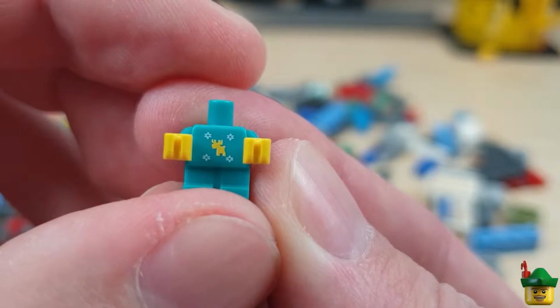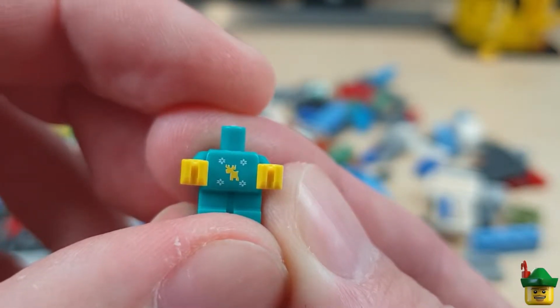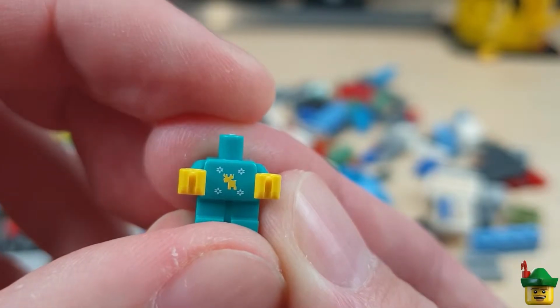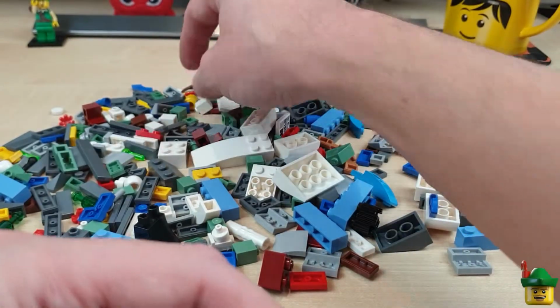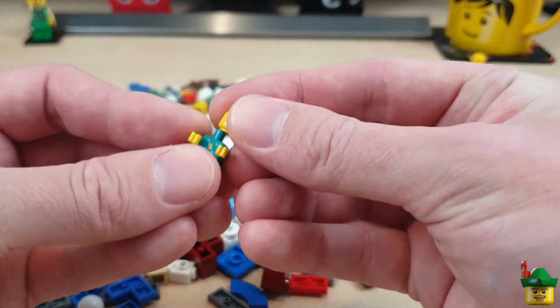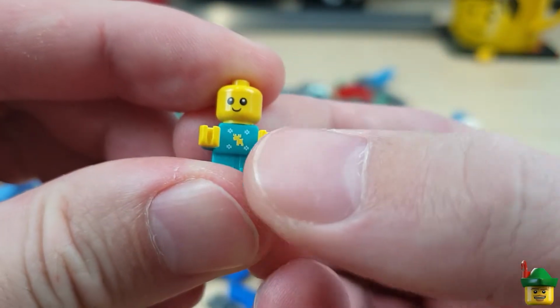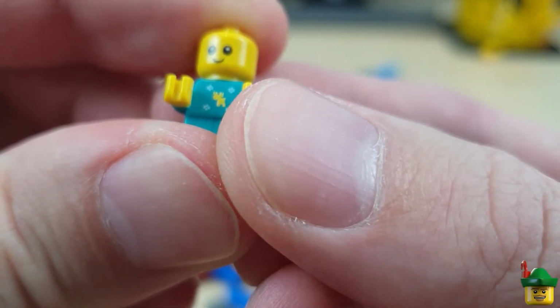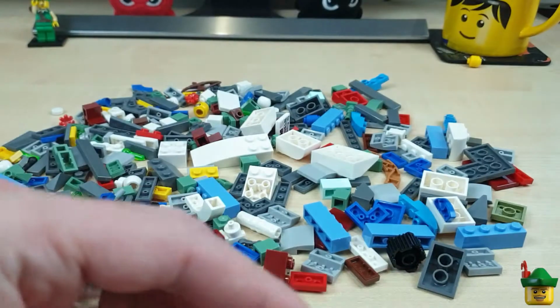I've also got this baby. This is from, I think, one of the Christmas sets, the Christmas train maybe, or the Christmas train station. Maybe they're the same thing. So the head should be somewhere. Little yellow head that's probably rolled off. Oh, there it is. And I liked this, not just because it's another baby, but it's a different one. And they've got a very cute little reindeer picture on the torso. So, excellent.